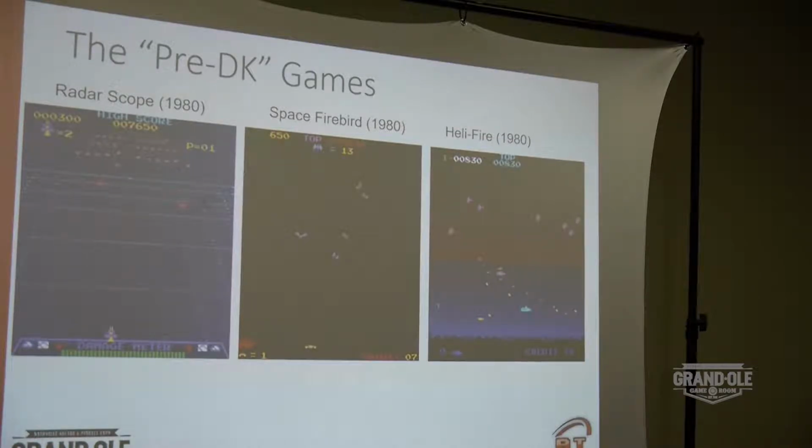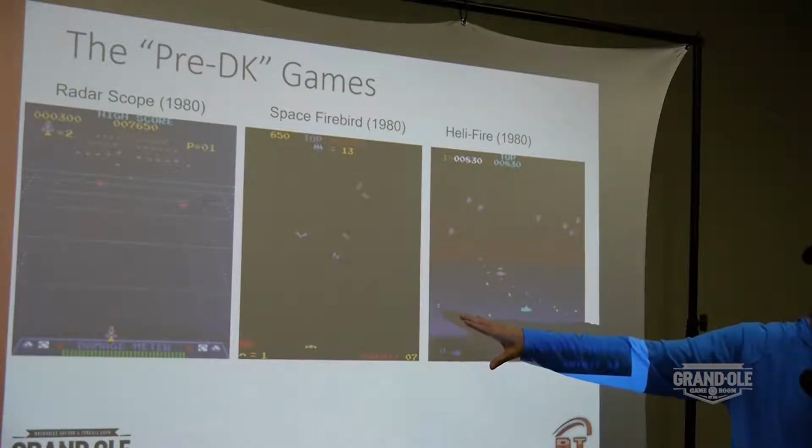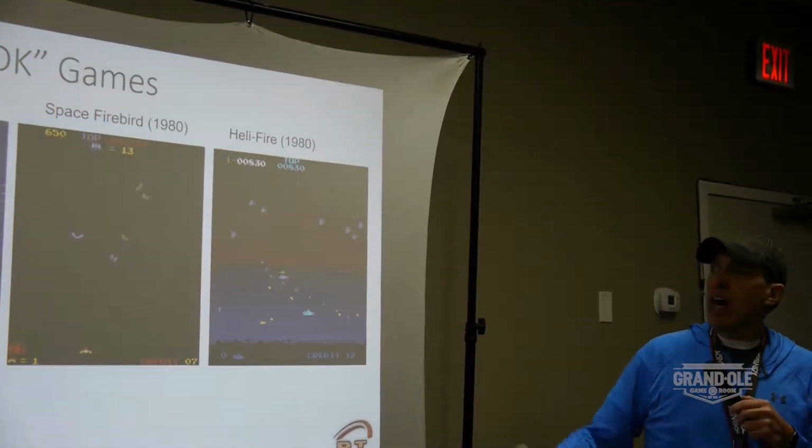And then from that standpoint, Donkey Kong was born. And I think everybody knows the history from there, how those early Radar Scopes were converted over into Donkey Kong. But in 1980, we also saw Space Firebird and Hellfire. What's interesting about Space Firebird is that this is a bit of a 1980 take on Galaga and the Galaxian theme.